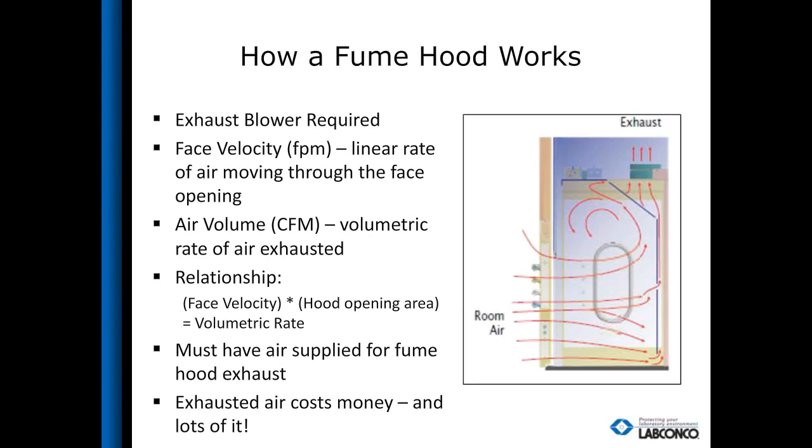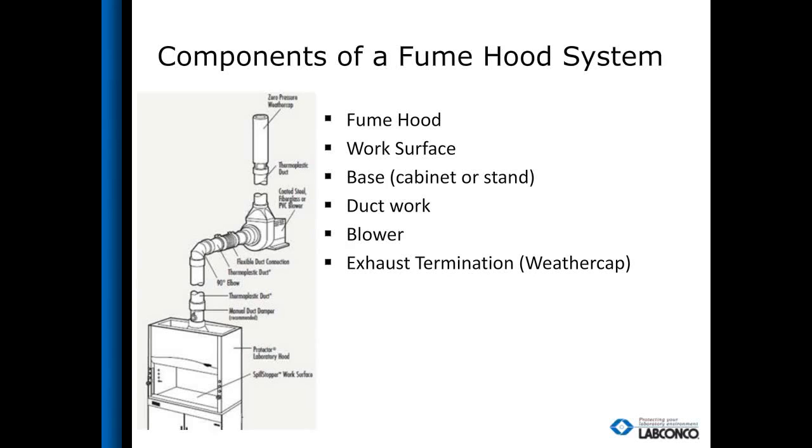That exhausted air does cost money, as we'll talk about later in the presentation. We also need to understand the components of a fume hood system. You have the fume hood itself. Keep in mind the fume hood is nothing more than really just a box with a front opening and a hole in the top to move air through. You also have a work surface, a base cabinet, then you have the ductwork that connects the fume hood to the remote blower or air handling unit that's typically roof mounted or put in an engineering interstitial space.